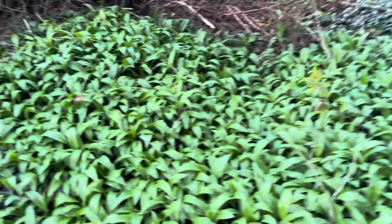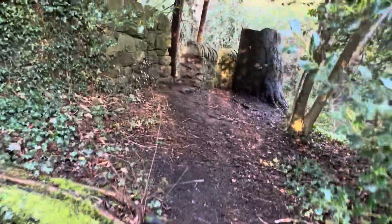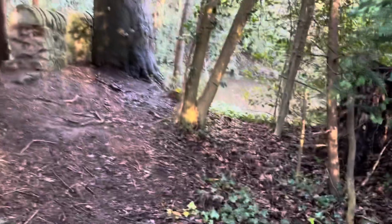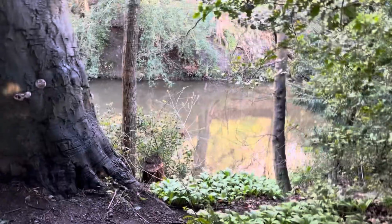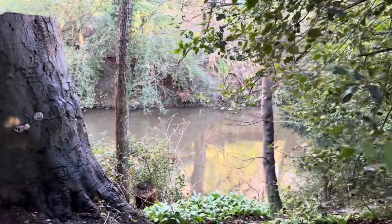Wild garlic is actually a sign that you're in an ancient woodland. If you have wild garlic growing, you're in an ancient woodland. And often I will see a stream. Every time I see wild garlic, I will always see a stream nearby. So if you can't find wild garlic, look on your maps, look for woodlands and look for ones that have got a stream, then you should probably find wild garlic if the woodland is old enough.